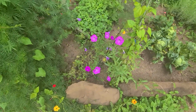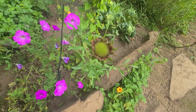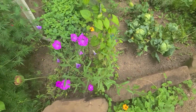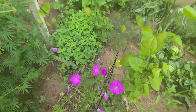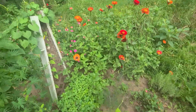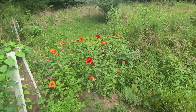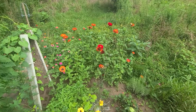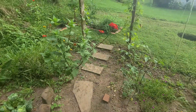And this right here is the Indian blanket flower. As you can see, it's starting to form petals and stuff. The whole plant is just budded up. And then the 4 o'clocks, the purple 4 o'clocks. Back here you can see the lemon balm. And look at the zinnias. They are so big, and I love them. I love zinnias. They're one of the easiest and fastest flowers to grow. As you can see, this rogue zinnia is just right in the pathway.